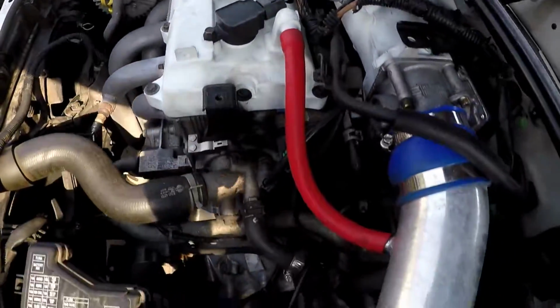In the SE-R Spec-V, the engine is mated to a 6-speed transmission, and this transmission comes with a helical LSD from the factory. That's awesome. Let's talk about how short ratio these gears are. We're gonna do a first to third pull. First gear, 35. Second gear, 54. Third gear, about 74 miles an hour.